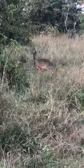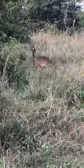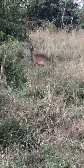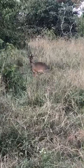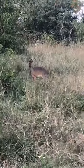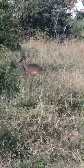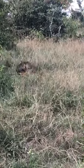So we are just trying to give the leopard time so that we don't interfere with it, and that is why we are not following into the bush. So we are just waiting. We can see the dik-dik, but the leopard went around the bush, so we are just trying to wait and give the leopard a chance so that we don't disturb or interfere with the skill of hunting of the leopard. So that is why we have just stopped here and we're just waiting to see.